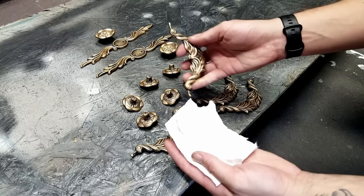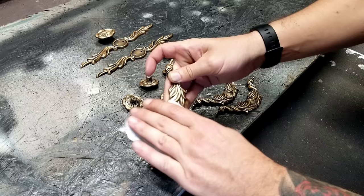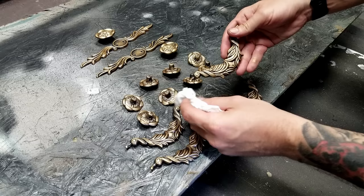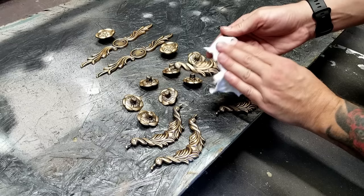I know a lot of people are going to ask, well, is it going to come off whenever people use the handle? And short answer is no. The long answer is yes, over time, but we're talking like a very long time. Before I started this project, I put some of this on my desk in an area where I put my hand a lot, and it hasn't worn off yet. So I'm fairly confident it'll be durable enough that I don't need to top coat over it.